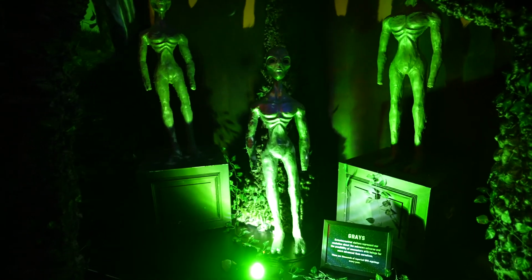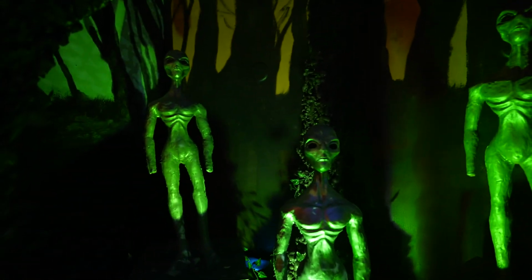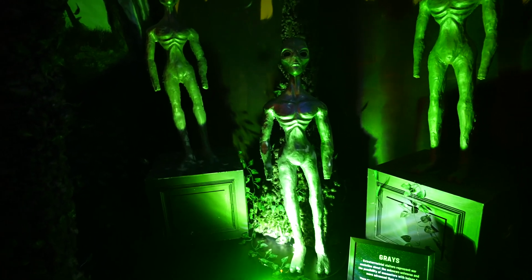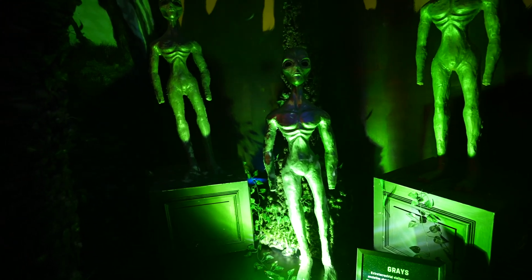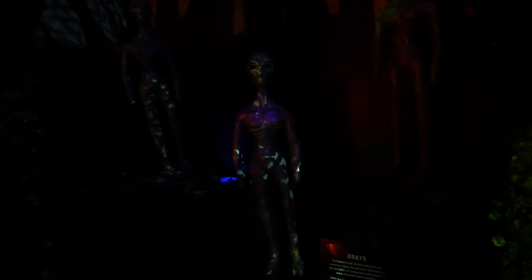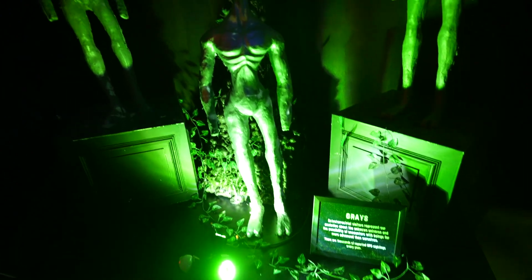And we're still in the same room, so this one covers what looks like aliens. They call them the Greys, Grays, and it says extraterrestrial visitors represent our anxieties about the unknown universe and the possibility of encounters with beings far more advanced than ourselves. There are thousands of reported UFOs every year.